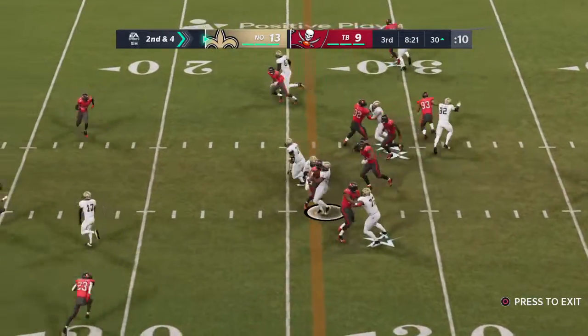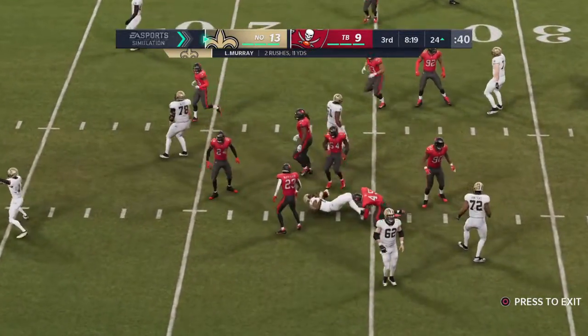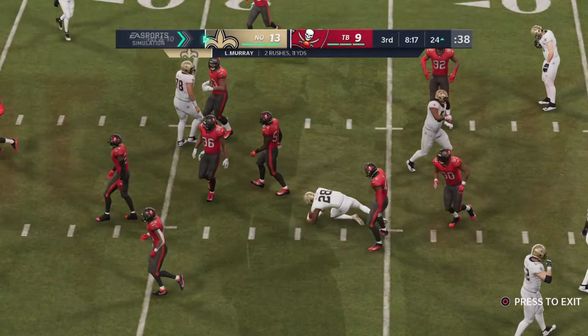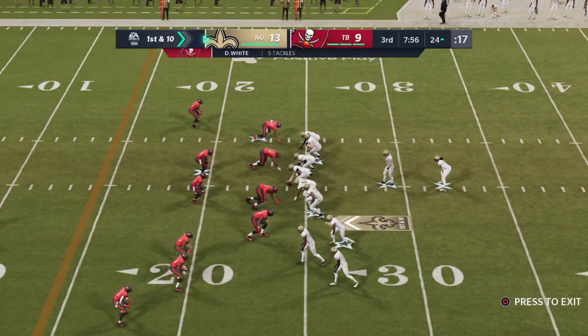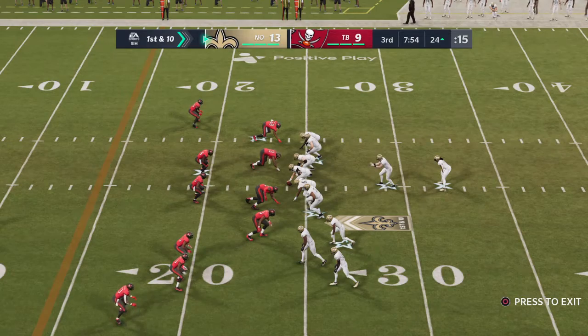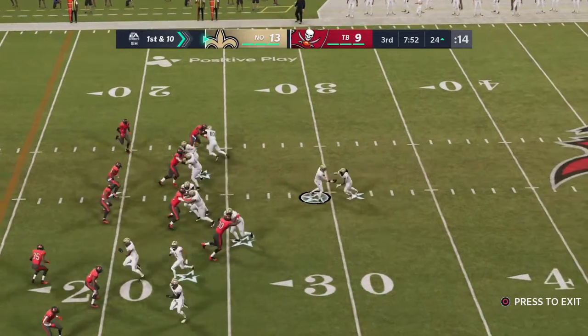30-yard line. They run with Murray. And a nice run. They're going to take this close to the first down marker at the Bucs 24. Devin White on the tackle. It's a gain of 6. And the Saints first down.